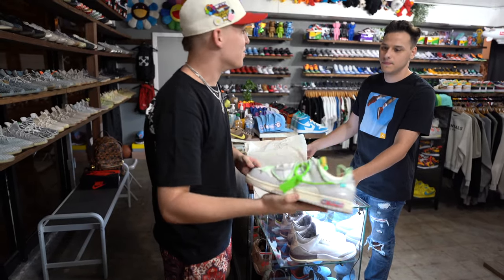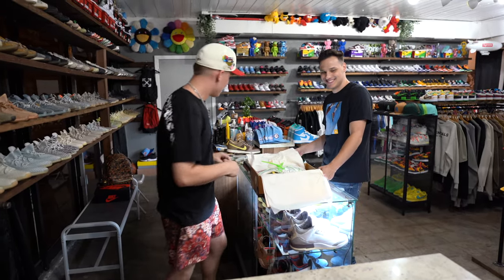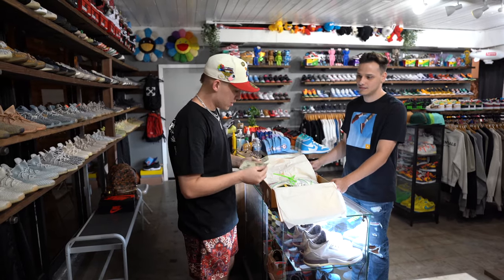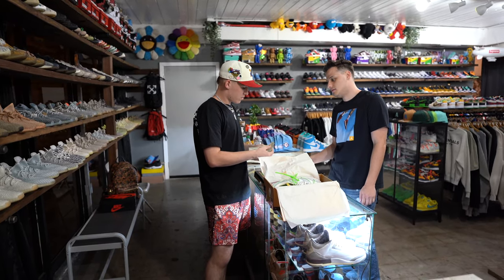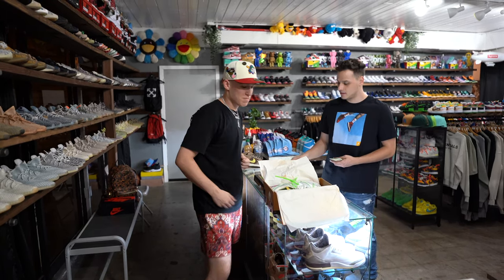I think these ones are pretty cool, but you don't think so. Nah. These ones are pretty sick. Size 11 and a half. He DM'd us. He said he wanted 350. We can do 350 on them. It's a pretty good price. So. All right, appreciate it, bro. Thank you.